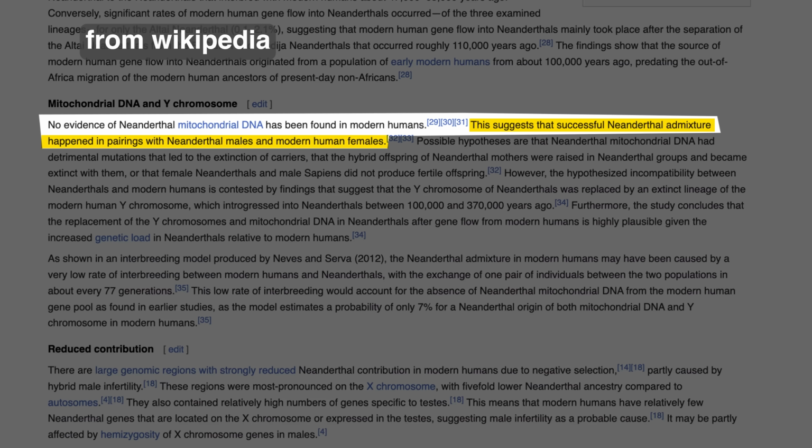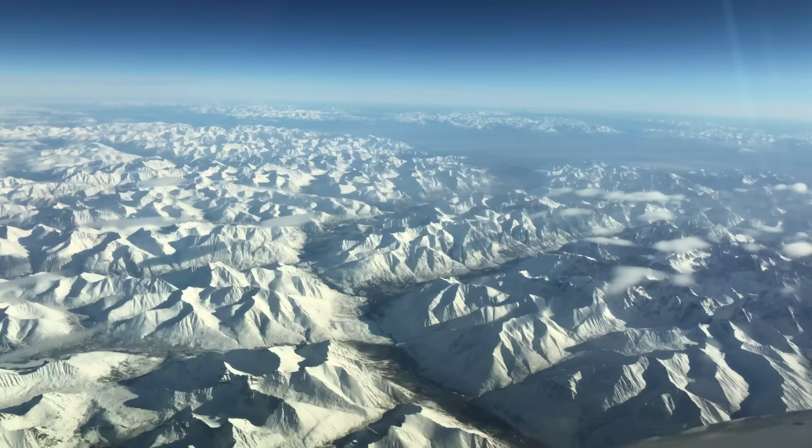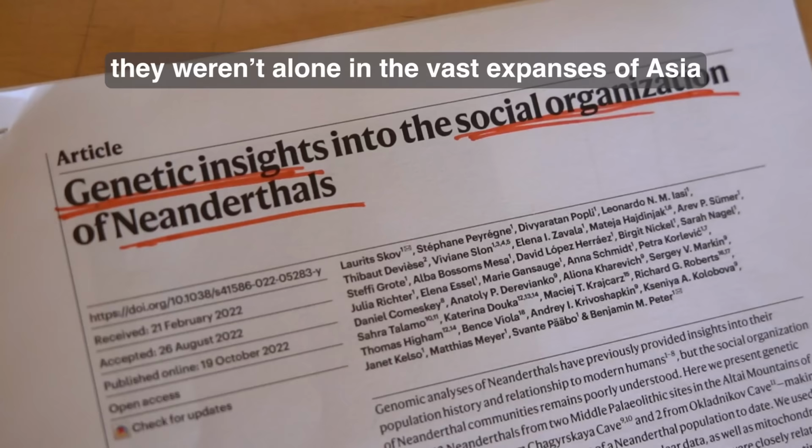We don't have Neanderthal Y chromosomes either. However, Neanderthals and Homo sapiens interacted with each other. They weren't alone in the vast expanses of Asia. There were also the Denisovans. And again, this study has some really interesting things to say about how these groups interacted.